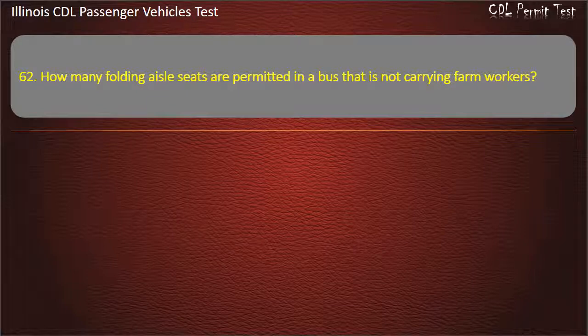Question 62. How many folding aisle seats are permitted in a bus that is not carrying farm workers? 8. 6. 0. 4. Answer. 0.